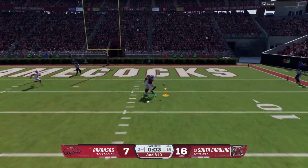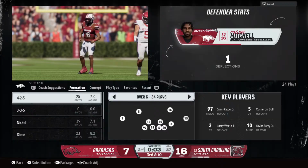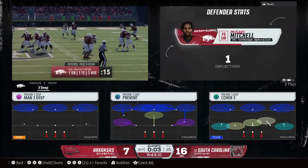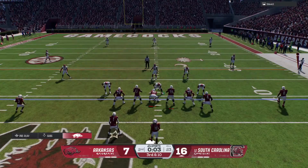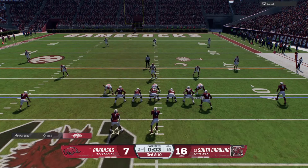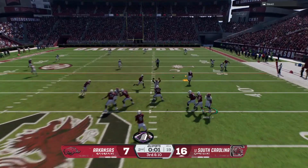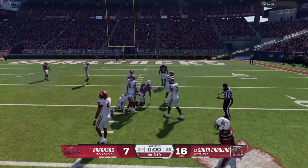Oh, he wants it all. Pass falls incomplete, and there are still 3 seconds left. Pedal to the metal right now for this offense. 2 drives, 2 touchdowns. Here on their 3rd possession, they're still taking shots way down the field, and why not? Give the defense credit finally. Something good happens for them. They get the incompletion. But if I'm this quarterback, I'm still throwing it here.